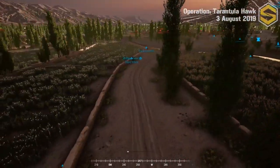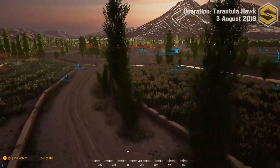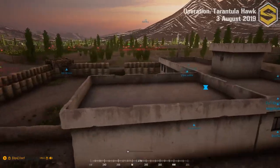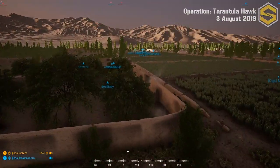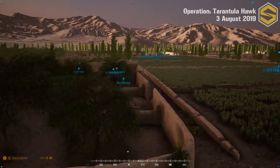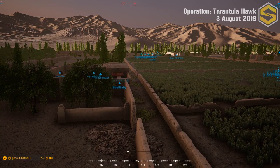It's good stuff. They have eyes on police station somewhere west. I lost the guy who was on the roof. All right, just hold your position. We'll wait till the north gets cleared out so we can get this bulldog. Uh-oh. Bulldog, check fire. Bulldog, check fire, please. Yeah, we're checking fire. Thank you. That was close. Beef Baby got almost cut up by the bulldog.